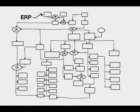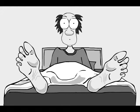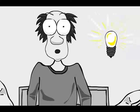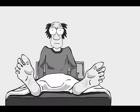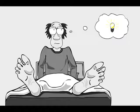Let's see if we could take a few minutes and introduce you to our new friend ERP and talk about how it could really help your business. So you wake up one morning with an idea for a new product. A good idea, maybe even a great idea. But your idea and a couple of bucks might get you a cup of coffee. What do you do? How do you make or get that idea turned into a product that customers like so much they want to give you money for it?